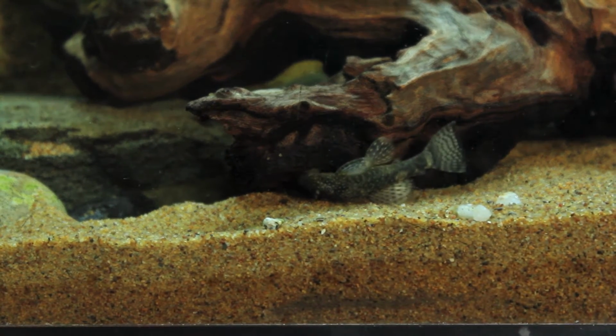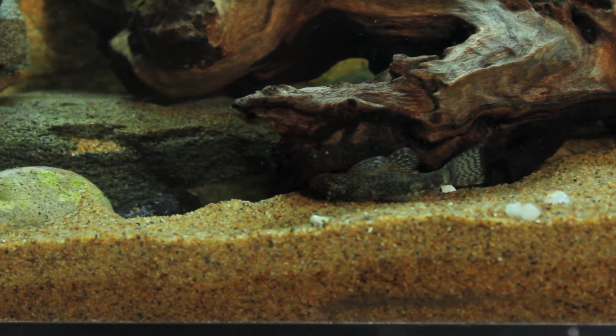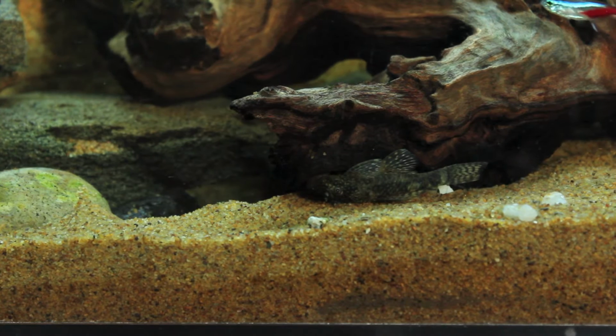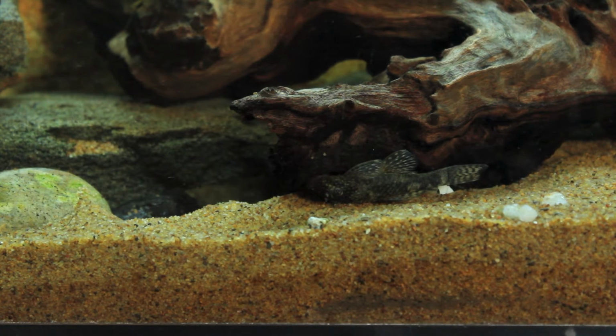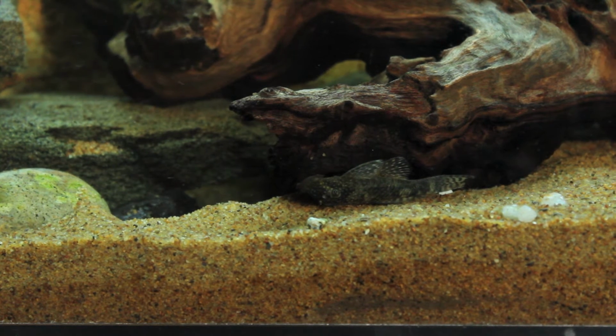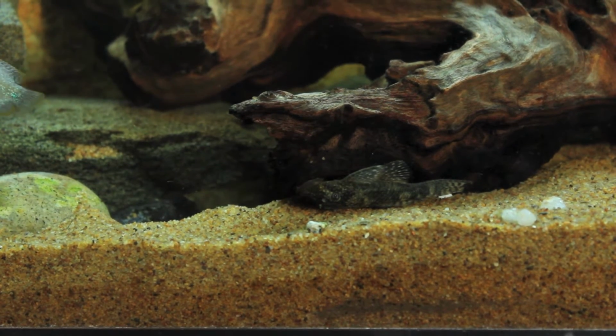So I think these are almost 2 years old now. I've had them since they're babies. So it's been quite fun to watch them grow up. Again, they're not too active. They just like to sit on the bogwood like that. Upside down a lot of the time. Yeah, they've been quite fun to watch as well.